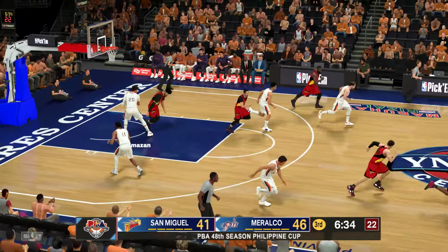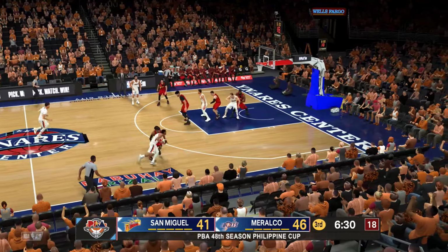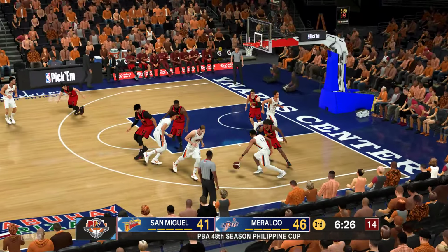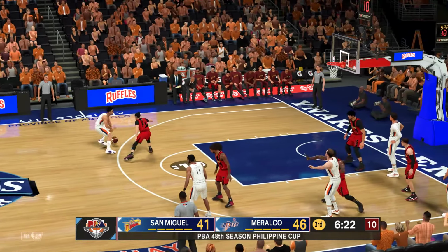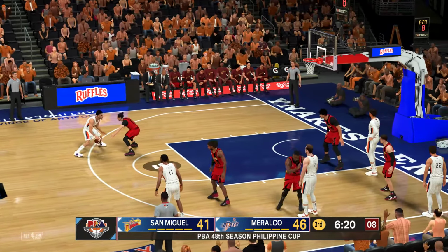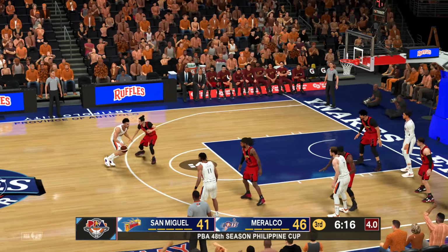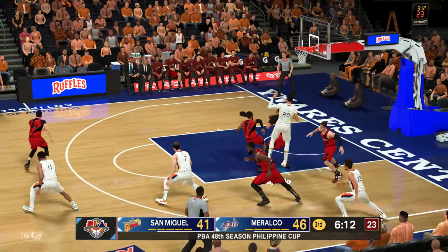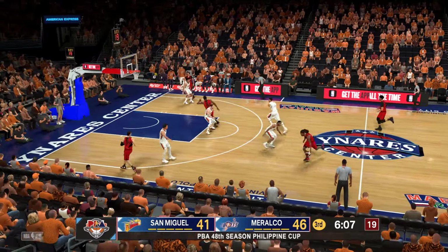Comes up empty down low. Got 2 of 3 from the floor in this third quarter. Third quarter of play with just over 1.5 minutes gone by. Here's Black. Give him 8 points now. Launches it from deep. That one no good. Gone just 1 of 3 in the second half.